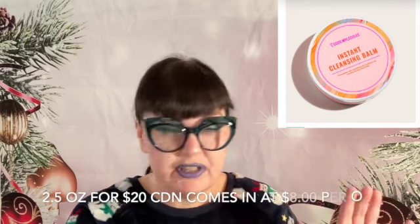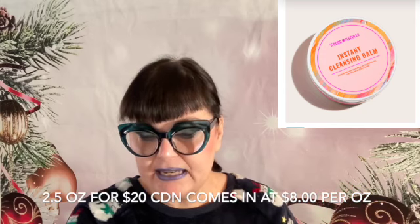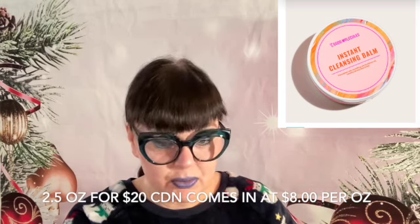You get it in a 2.5 ounce container. It's 15 US, which is about $20 Canadian, but it does come in at $8 per ounce, which in the end is a little bit pricey.